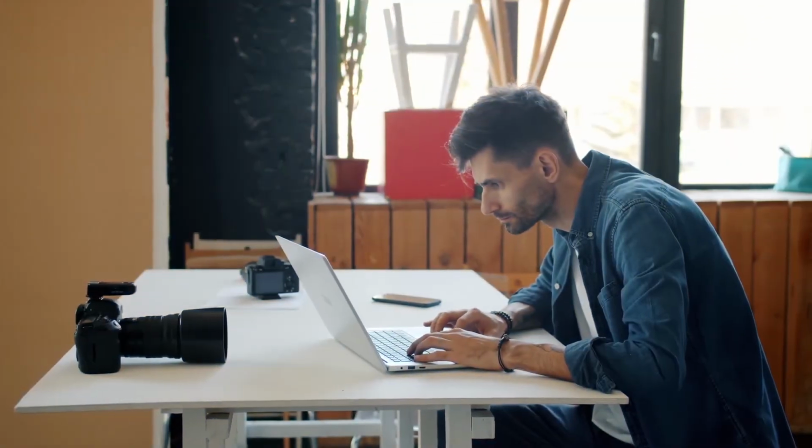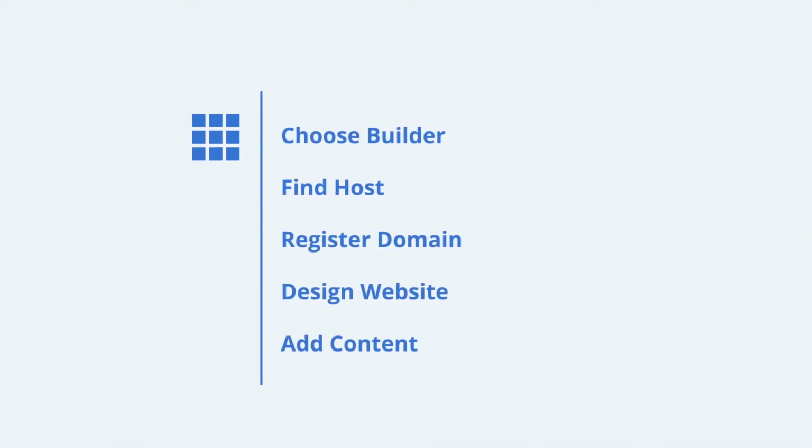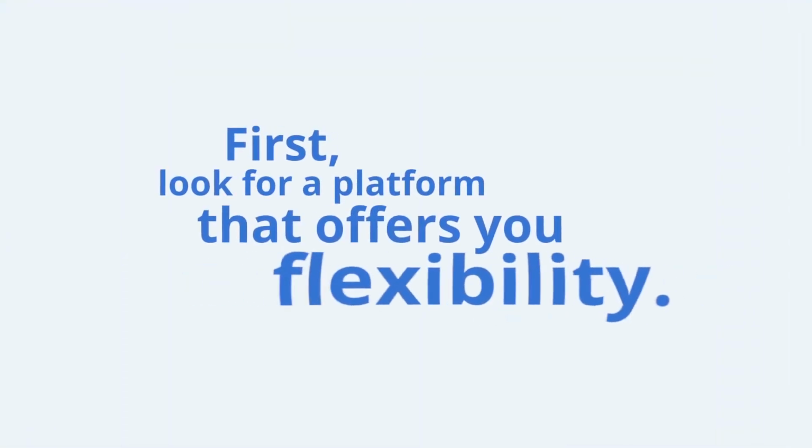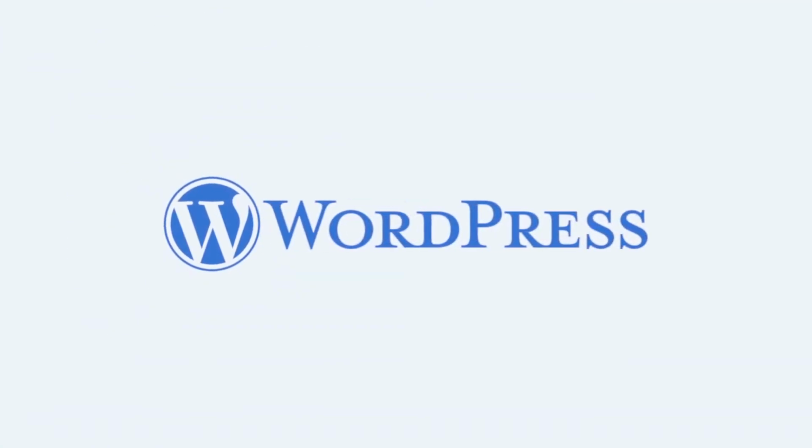Ready to start building a website? Let's begin by following these 5 essential steps. First, look for a platform that offers you flexibility. Take WordPress. It's a powerful open source platform with virtually limitless possibilities for customization.